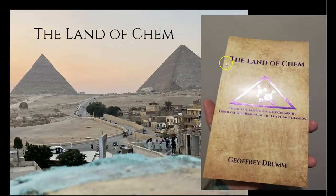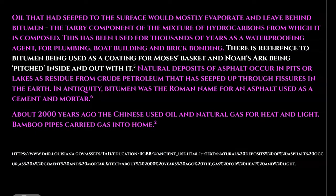All right, now on to some explanation of how this quote-unquote mysterious black goo substance, as it is often referred to, is produced and obtained. First, in its naturally occurring form, and this coming from the Department of Natural Resources. Oil that has seeped to the surface would most likely evaporate and leave behind bitumen, the tarry component of the mixture of hydrocarbons from which it is composed.